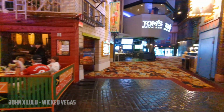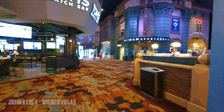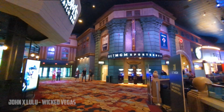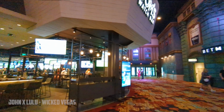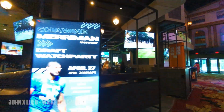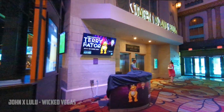Now it's not actually that big. We just kind of walked through about half of it already. But it's worth coming back here because this is where all the good eats are. Oh, I haven't seen this place before. This looks new to me. Tom's Watch Bar, like a sports bar here. Oh, that's it.